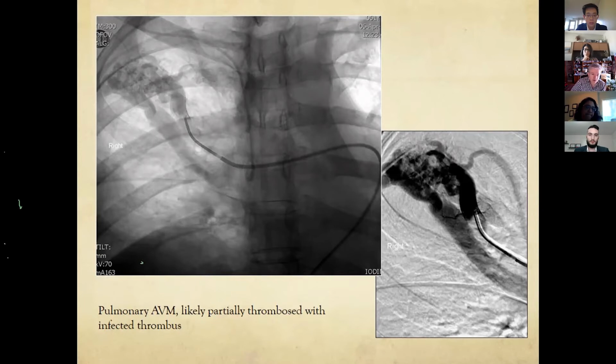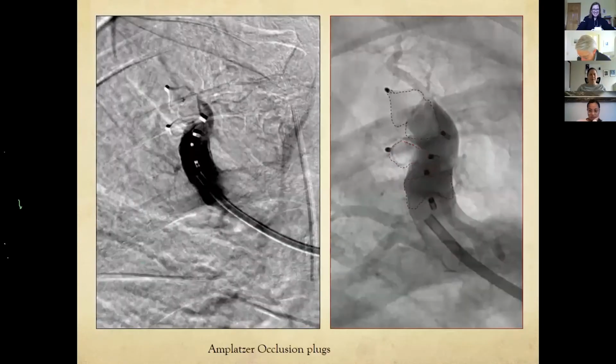The problem is if those infected or bacteria get stuck in something abnormal like a pulmonary AVM, then they can cause infection, or they can shoot all the way through the lung. And now they're in the left side of the circulation. And that's the side of the circulation that supplies your arterial circulation to your brain, to your kidneys, to your heart, to your peripheral body. So that's likely what happened in him.